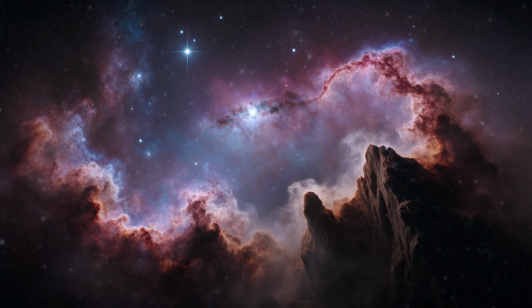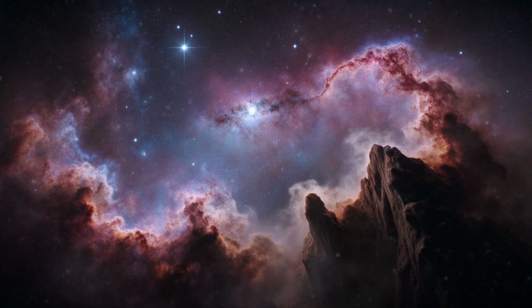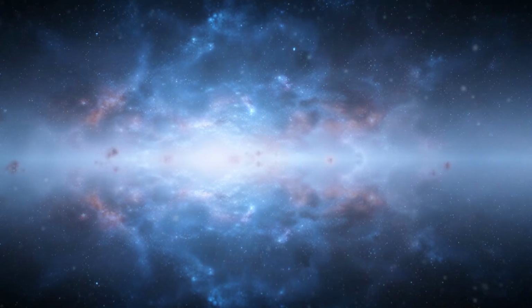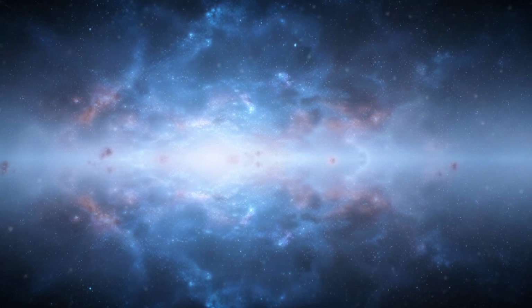Andromeda contains about 7 billion solar masses of gas and dust. This is the raw material for future star formation, though it's only a small fraction of the galaxy's total mass, which is dominated by stars and dark matter.